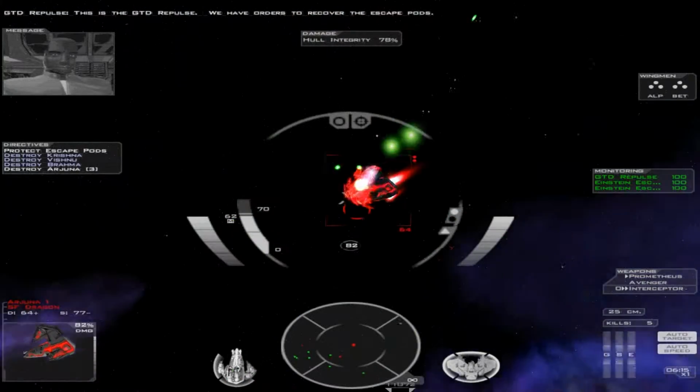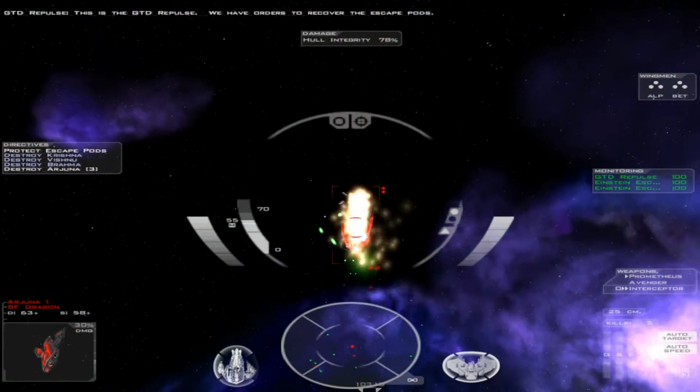This is the GTC Repulse. We have orders to recover the escape pod.